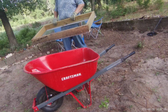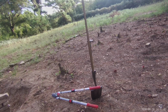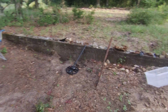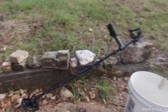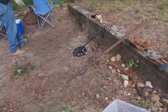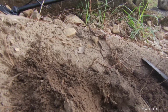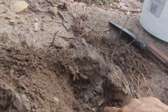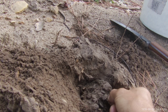Brian is setting up the sieve for us to sift through the dirt. And we're going to start, and we'll let you know what we find. We did find one thing already today. I just got a 6-inch coil for my Equinox 800, so I took off the stock one, and I like that it is pinpointing things a lot quicker. And we found this tiny little piece of metal here. You can see a hole drilled through it.